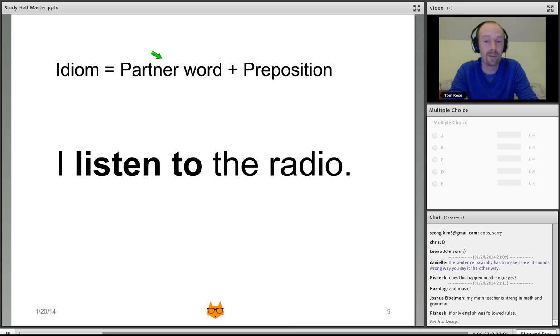So here we are. I listen to the radio. The partner word here in this case is listen. The preposition is the to, and we're going to define prepositions in a moment.